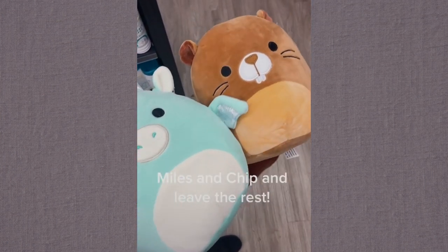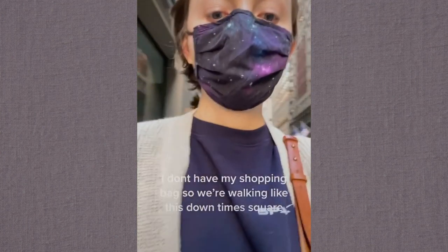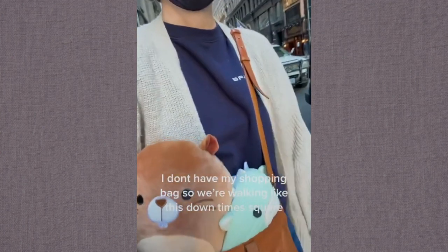Miles and Chip and leave the rest. I don't have my shopping bag, so we're walking like this down Times Square.